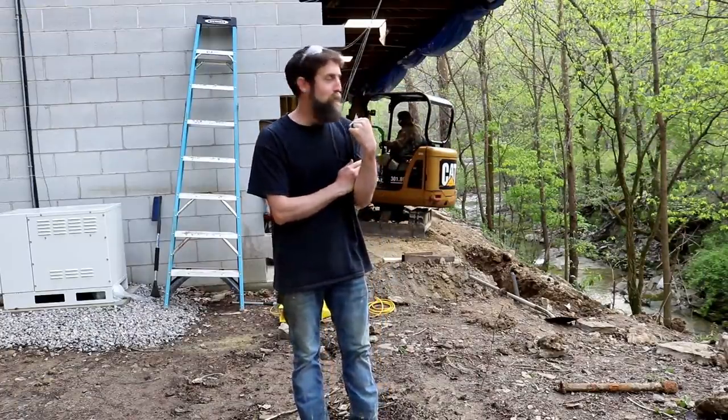Making really good progress on the foundation. It's moving a lot faster than I thought. Got me a new load of rock in, so I'll be able to rock this good and heavy. And I'll be able to rock this back here behind the shop as well.